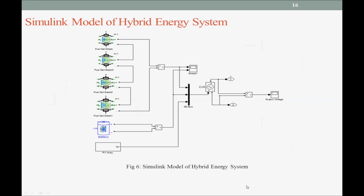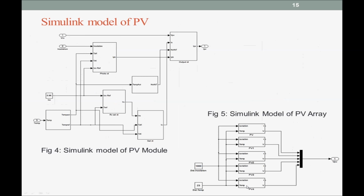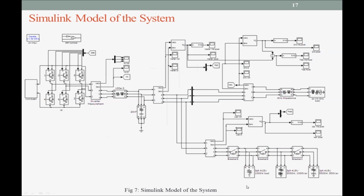I have to interconnect with these switches there. How would you do that in reality? Well, in reality, you wouldn't have a summing block, would you? You would have the output from each of the sources, and they would be electrical. So how would you do that in a physical system?